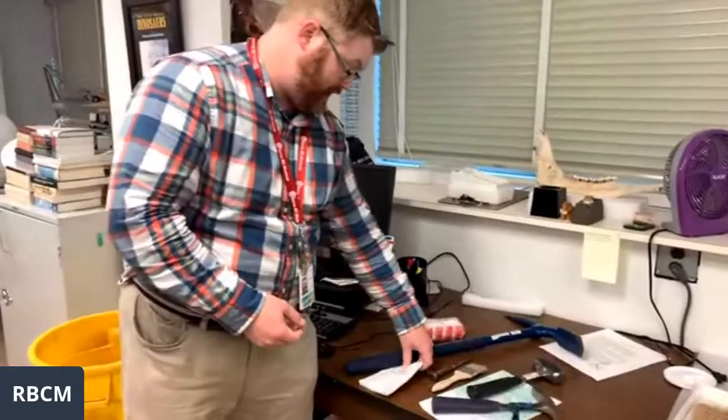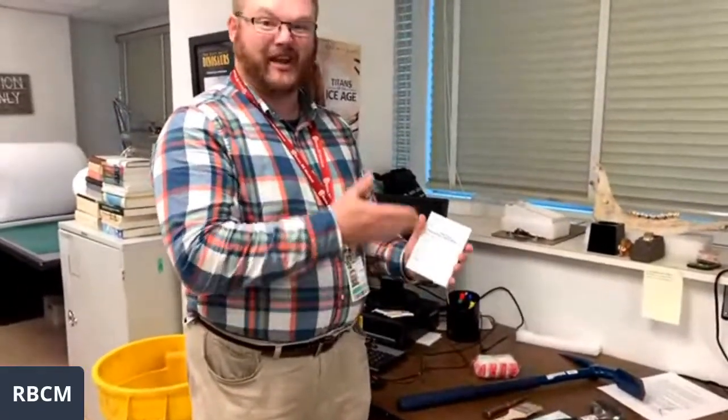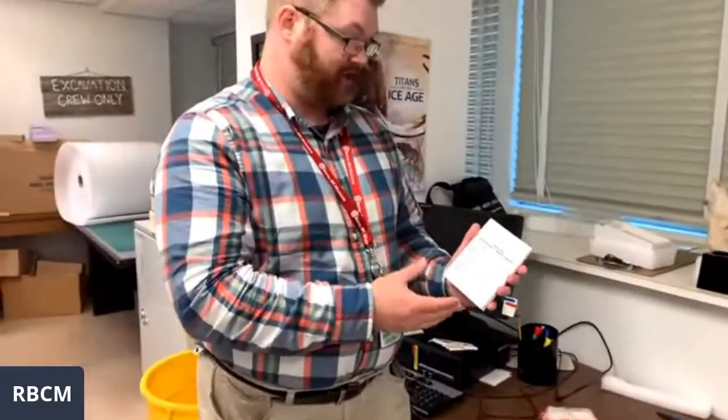We also want to be sure that when we collect fossils, we don't lose any information that is associated with the fossils. So this is a very important part of the fossil collection process.